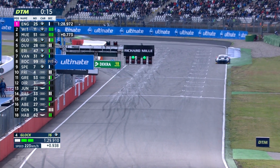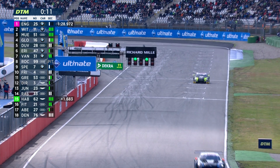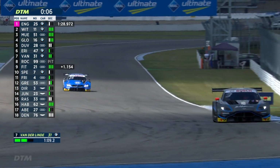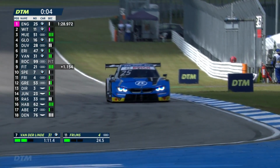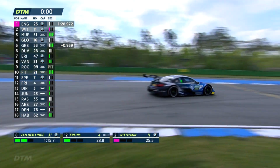He actually finished the race a creditable P14 in the end, but now he has set the fastest time in this quali session. Is that going to be beaten? Because no one at the moment is going purple, with the exception of one Mr. Marco Wittmann.